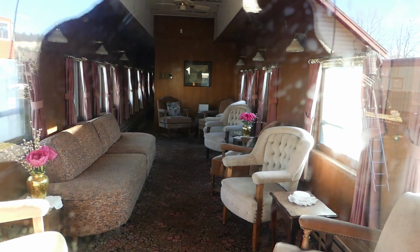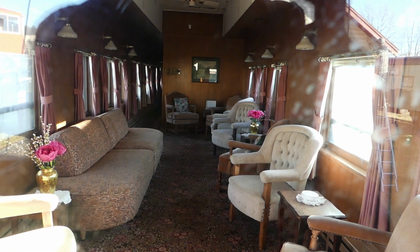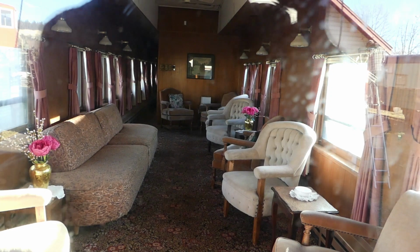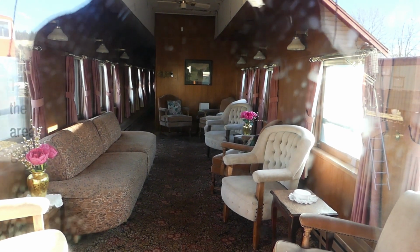The museum uses this as a rental space for special meetings and events. It has a capacity of about 16 people and includes cutlery, linen, everything that you would want, and is available from May to the end of September.